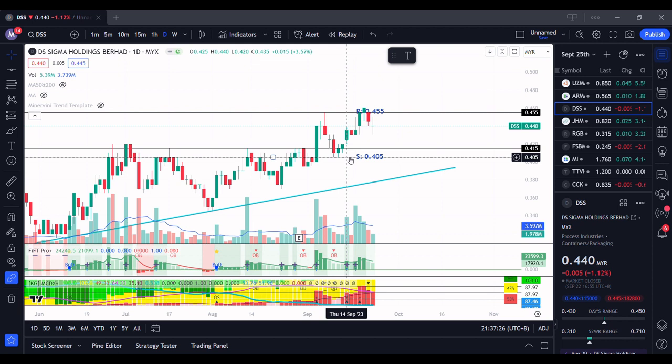Okay, and then it rebounded. So that will be your new support, which is where I indicated over here. Now it's actually trying to challenge 0.455, which is the previous resistance. You can see the pattern is something like this.